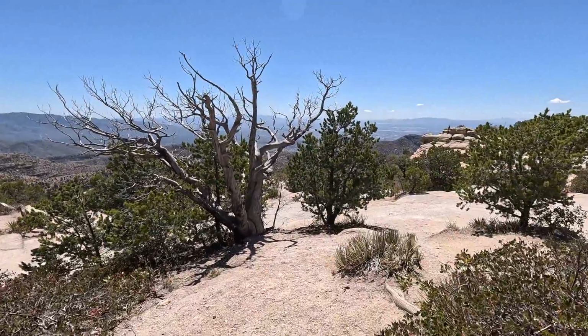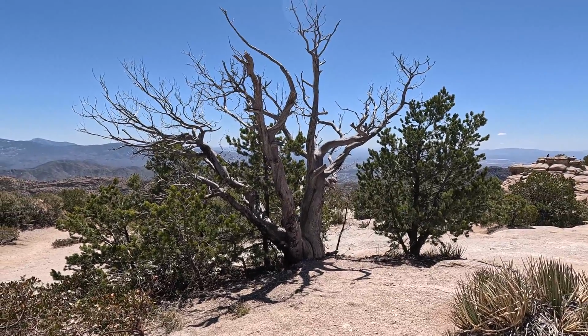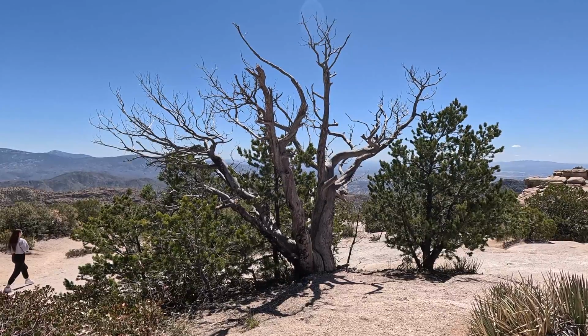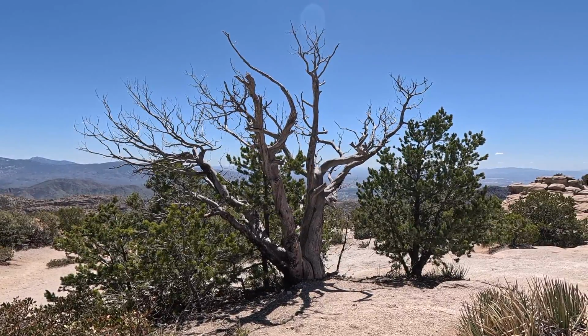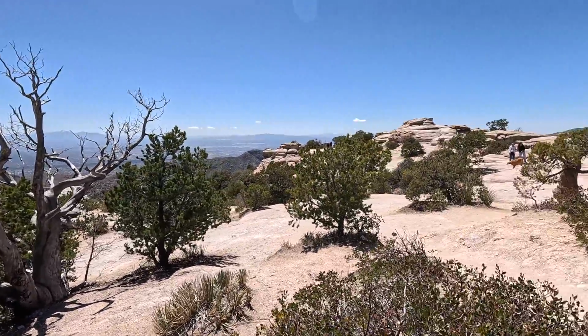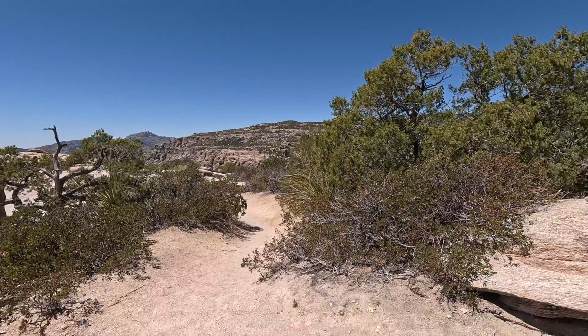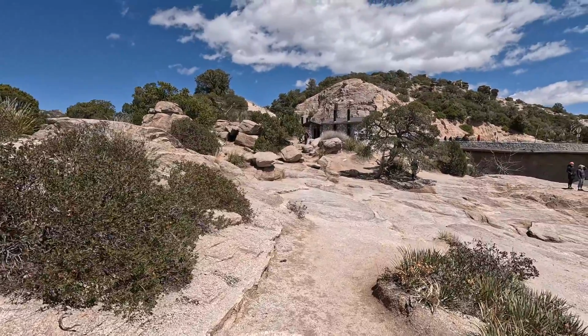Oh, this is pretty right here. I like this tree. Old dead juniper, it looks like. Alligator juniper. How beautiful is this, man? All right. I think we'll go up the road just a little bit more.